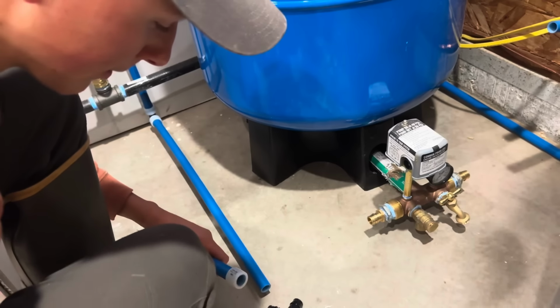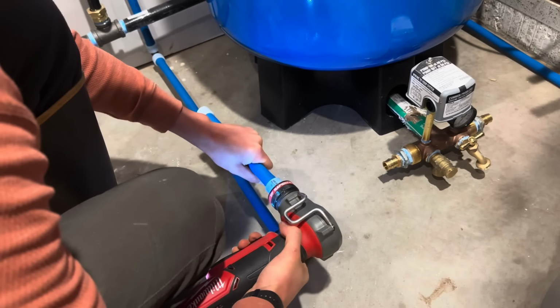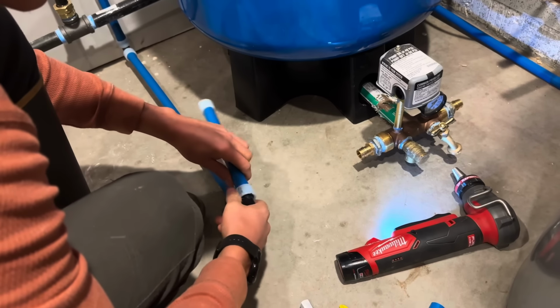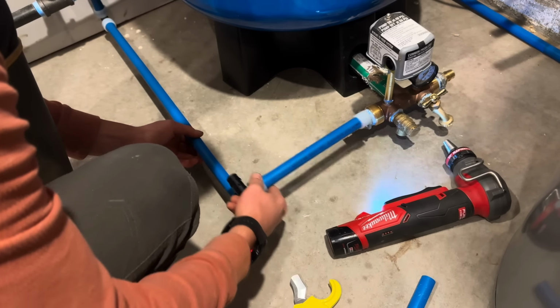We're hooking up the water now. Ethan's plumbing, and I'm watching or helping. Pretty awesome. So what we're using is an expansion connection. So much simpler and better than the old style PEX clamps.